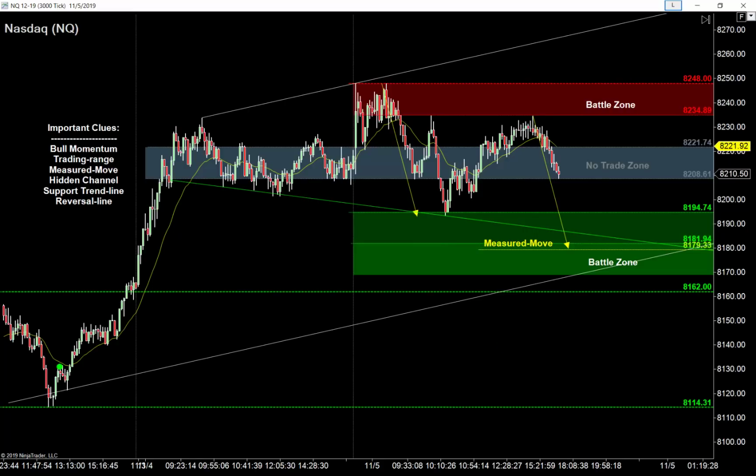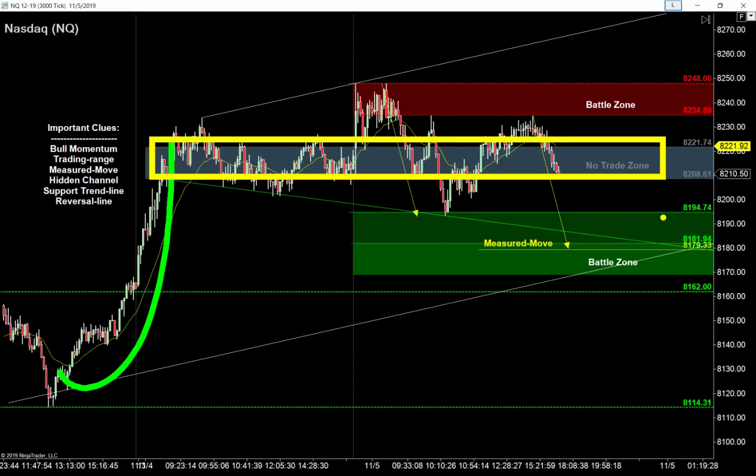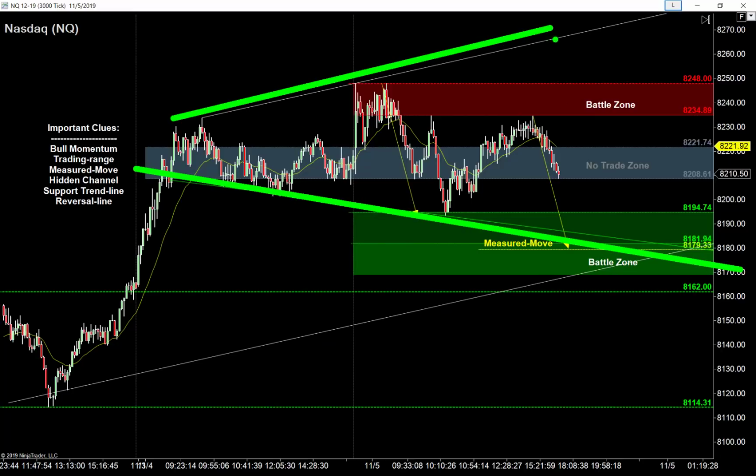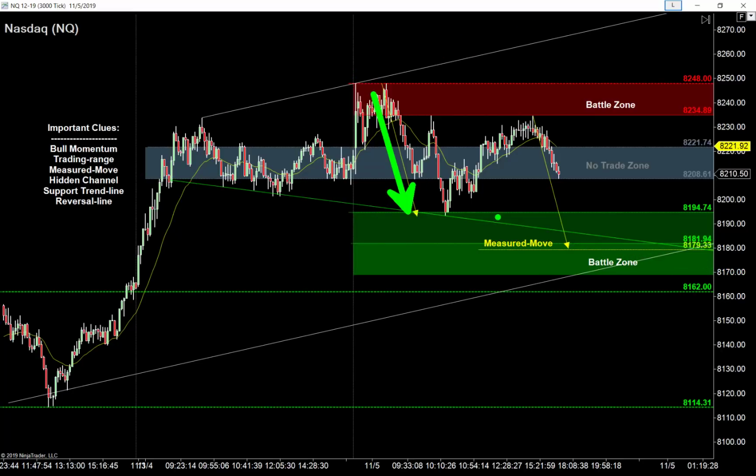As you can see, we get that strong move up right into that trading range. It's a bull market with a range-bound market on it, right? We're balanced here. Range-bound market, bullish bias. I want to buy underneath this range here for tomorrow. I've got a beautiful hidden channel waiting down here. I've got my expanding triangle low down there. I've got my measured move. All we need right now is to get that pullback, right, and get that buy signal off of that low.